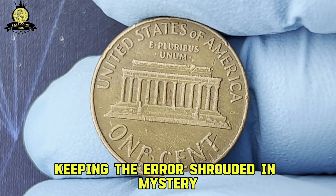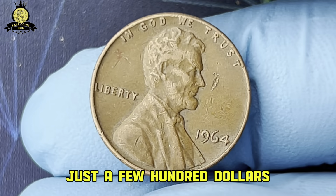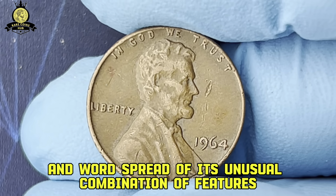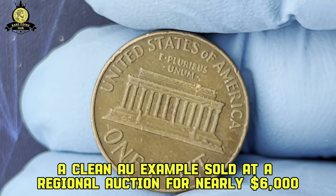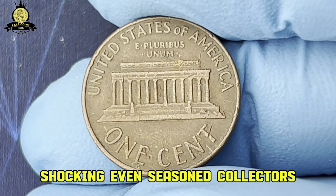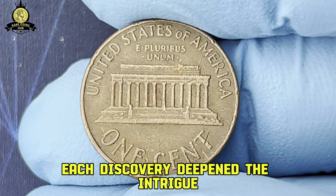Keeping the error shrouded in mystery. At early auctions, the coins fetched modest premiums, just a few $100s, perhaps $1,000 to eager buyers, but as the rarity became clearer and word spread of its unusual combination of features, prices began to climb steadily. By 2010, a clean AU example sold at a regional auction for nearly $6,000, shocking even seasoned collectors. Each sale brought higher bids.